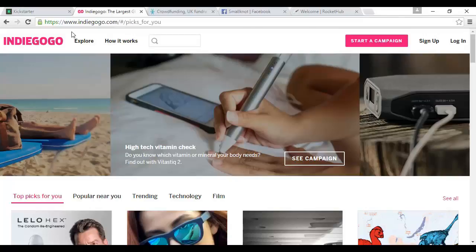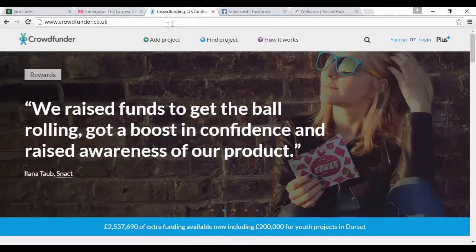And there's some other options. The first one is crowdfunder.co.uk. And while Kickstarter rules the roost in the US, until recently, it was less accessible for those based in the UK and Europe. And this site here, crowdfunder.co.uk, is aimed to take advantage of this by focusing on the UK market and has now found a niche as a great place for charities to raise money and for British entrepreneurs to find backing.